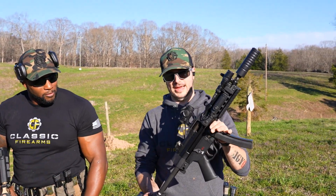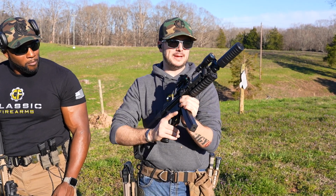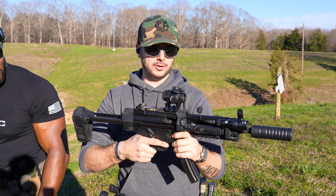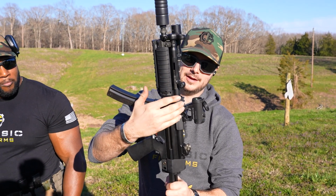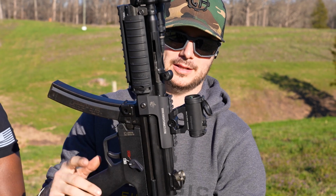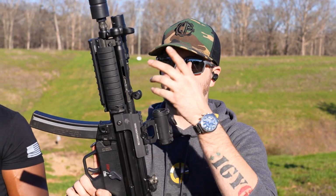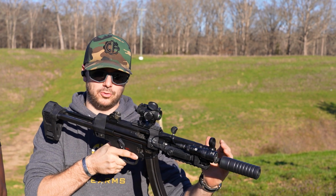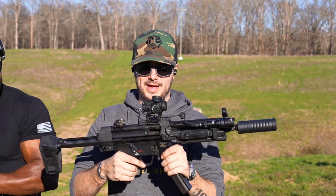This is an SP5 with the Knight's Armament rail, the AB suppressors over here. We got a little Surefire also. And you'll also notice, this is highly sought after, the Knight's connecting mount for your optic. This is sitting up there with your Aimpoint and your ScalarWorks mount that allows you to, I'm not gonna say co-witness, but allows you to see through and use your iron sights on top of using your red dot, which is pretty cool.